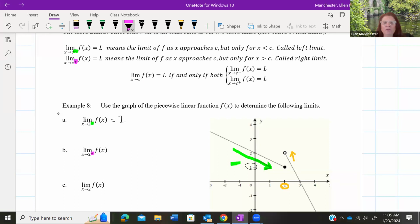The other side is what's called a right-handed limit, and there's a plus sign there. When you see the plus sign, that means you are coming in to x is 2 from the positive side, so with my right hand. With this one on the right side, I am heading towards 2. That makes sense, because from the left side I'm hitting a low value, and from the right side I'm hitting a higher value. The left-handed limit is less than the right-handed limit, so I'm not coming to the exact same place.